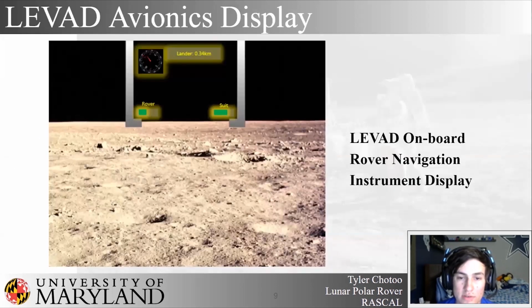LEVAD has 3 different modes of operation that limit the information displayed to the specific actions, such as the lunar on-foot navigation mode, which displays a digital wayfinder to the direction and distance to explore, and the EVA suit battery life. The onboard rover navigation mode, which is currently displayed, displays a digital wayfinder with direction and distance to the lander, EVA suit battery life, and the Explorer battery life.